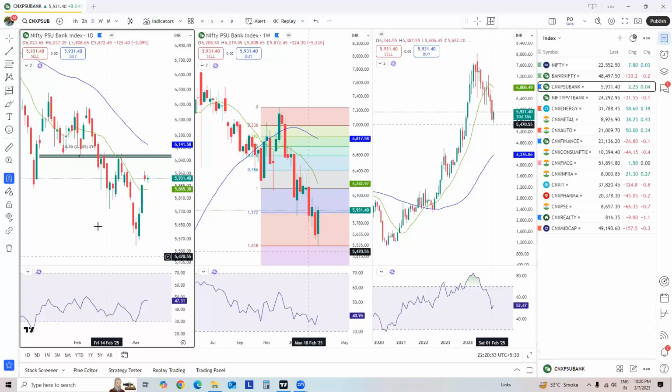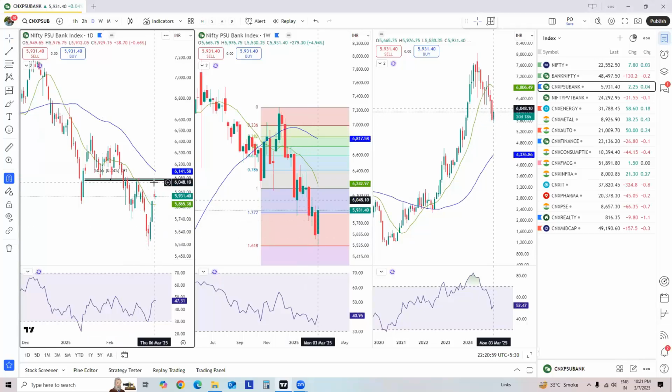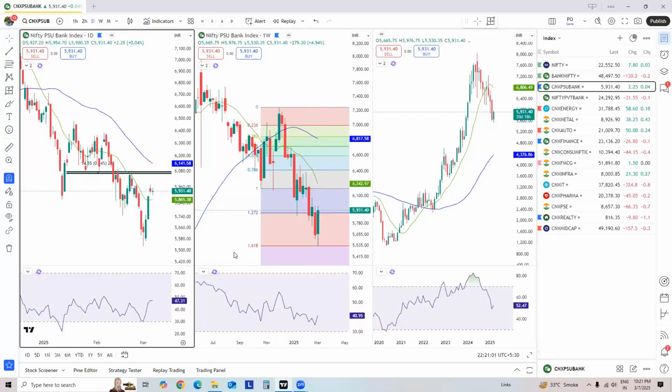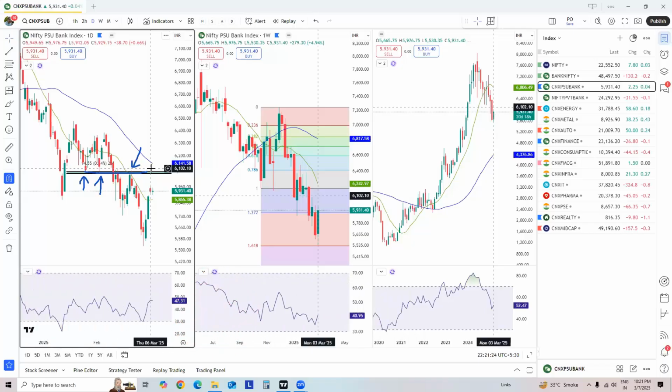Now, is this a trend reversal or just a pullback? First, we need to understand that this is just a pullback, nothing much. But in terms of levels, this level is very important because we can see this previous high over here, and a couple of times this particular level has acted as pretty decent support. So I think 6085 to 6100 can provide a decent resistance to the PSU banking pack. If the sector closes above it, then maybe a little bit of upward momentum will be visible in the PSU banking pack.